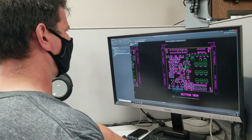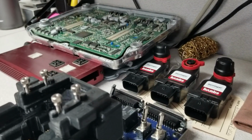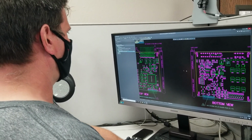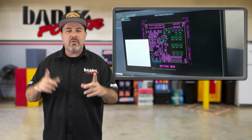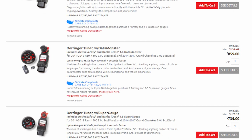Well, the Ram requires all new hardware and programming. It shares almost nothing with the Duramax tuner, so we couldn't just port one over to the other. So it's not like the other inline tuners on the market where one tune fits every truck. Our tuners are designed for the specific year, make, and model.